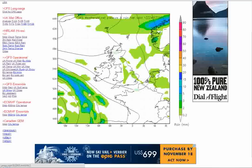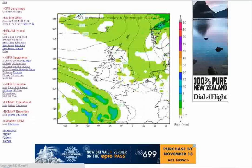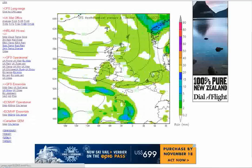It does look like this high that's going to be building in is going to be bringing quite a bit of cloud down these eastern and central parts of the country. I think bits and pieces of rain. But this front to the south, look, is going to be meeting this colder weather coming in from the north, and we've got a battleground developing across the south, and this is my hesitation about knowing how quickly the cooler air arrives across southern England.